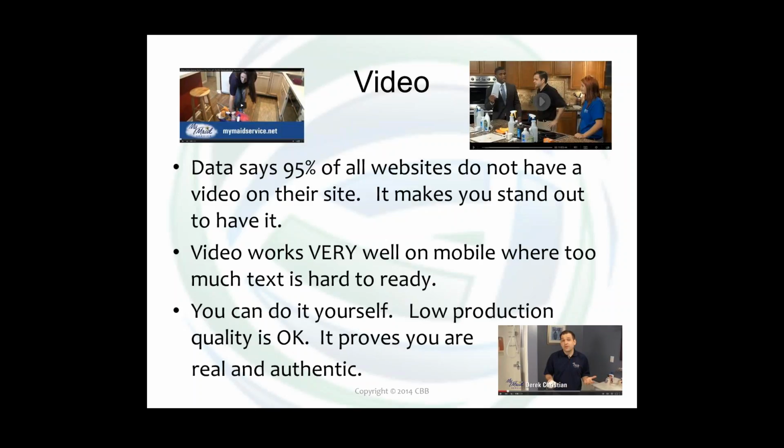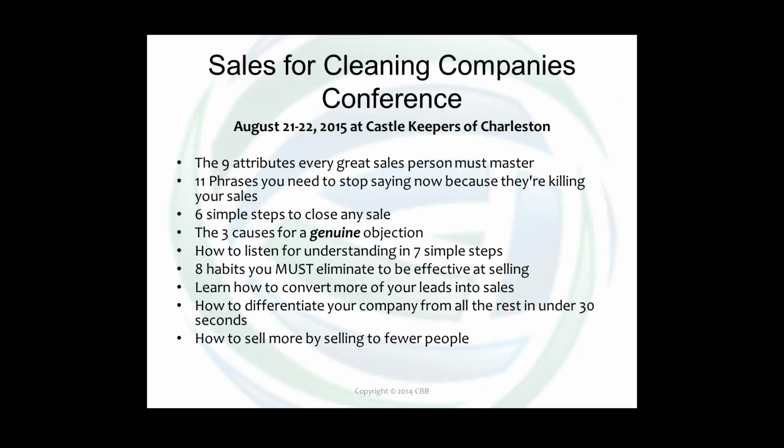And so one of the things that we're doing as a consulting group is we're going to actually be doing a sales conference in Charleston, South Carolina at Castle Keepers. And as cool as I think my company is, doing almost $3 million in revenue in 3 different cities, Tom Stewart, who's on this call in Charleston, his company is just as big, if not bigger than mine, and he's in one city in a much smaller city, and he does really well there. And so it's just amazing to visit Castle Keepers.